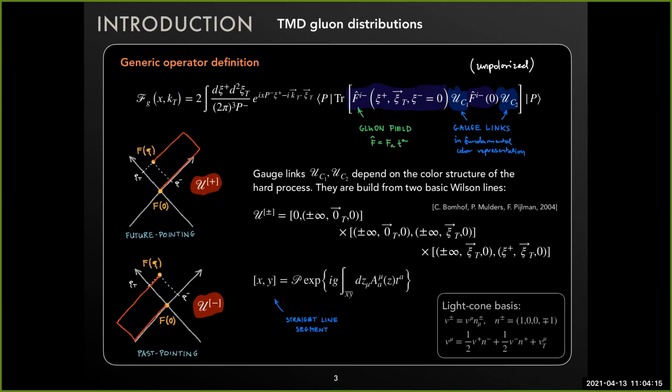Now, let me spend just 1 minute on reminding you of the operator definitions of those TMD gluon distributions. Here we can see this very generic definition. We have two gluon field strength operators. They are separated on the light cone and in the transverse direction because it's a TMD gluon distribution. And we need those gauge links to make it gauge invariant.